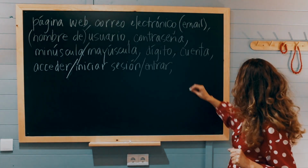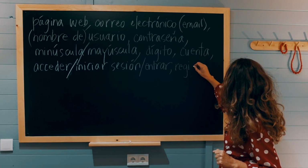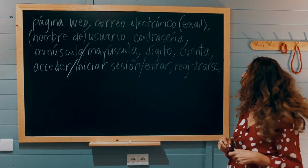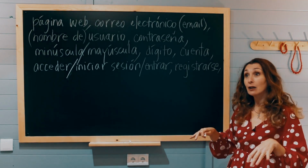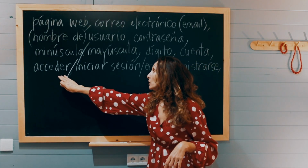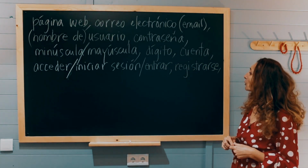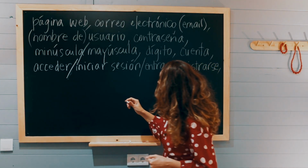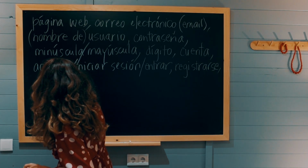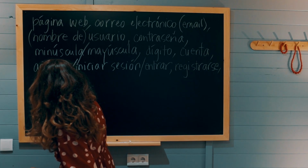If you haven't got an account with them, they will tell you to register or to create an account, or registrarse. Okay, so first you will have to go through the process of creating an account, and once you've got your username, your password, you will be able to log in, which again in Spanish is acceder, iniciar sesión, or entrar. Okay, good. Then you might have to fill in some information or create your profile, which in Spanish is perfil.